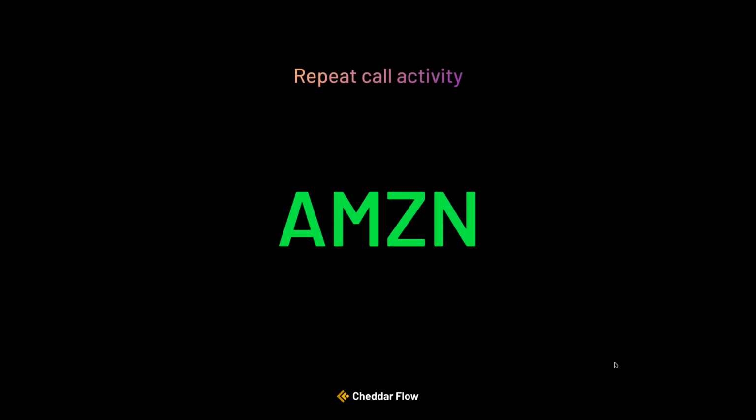So how does it work? Basically, if Cheddar Flow sees consecutive call orders flooding into a ticker symbol, we will highlight that symbol gold. If a put order is detected, that symbol loses its highlight and goes back to green. Let's look at a couple of strategies on how to best utilize this powerful feature.